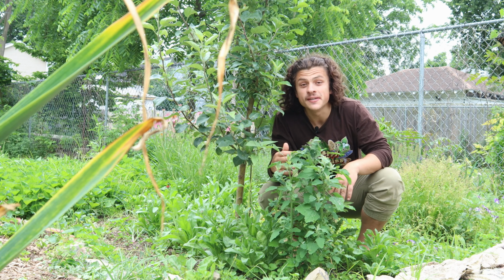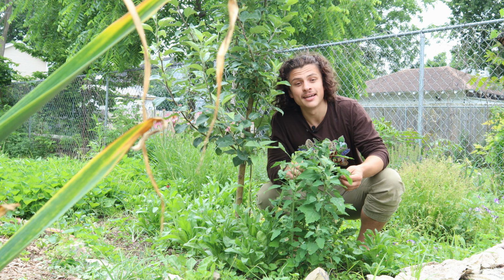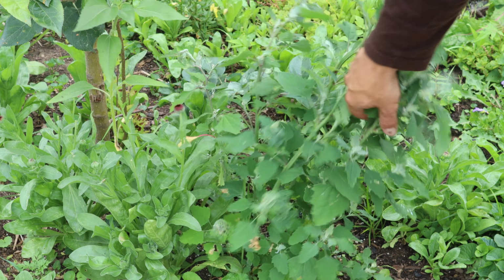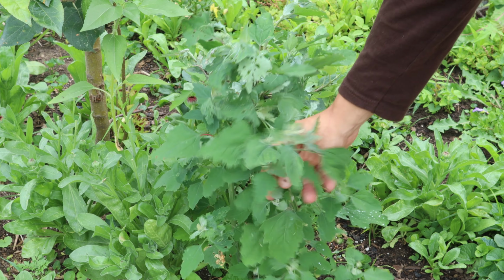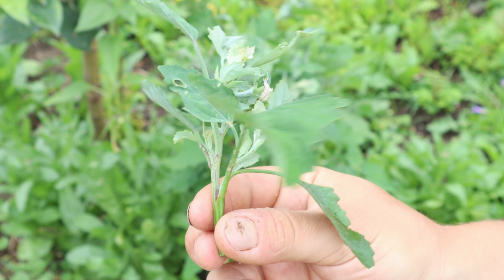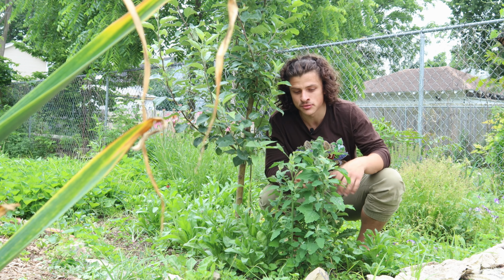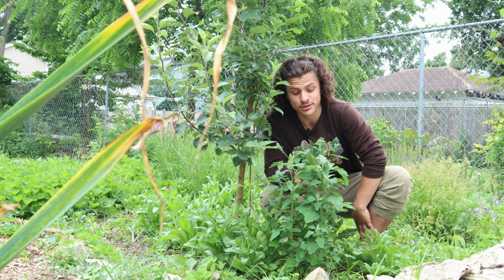And this is the second weed I really love to eat. This is lamb's quarter, and it's actually just growing right here underneath our apple tree. This is likened to a wild spinach. It's got this powdery kind of dust that grows on the outside of the leaves. Some people call it goosefoot because the leaves resemble the shape of a goosefoot, I guess.